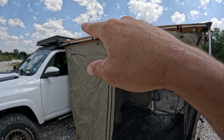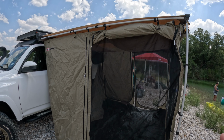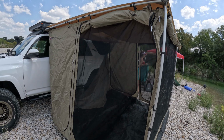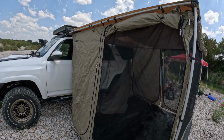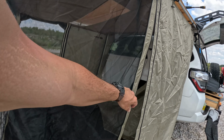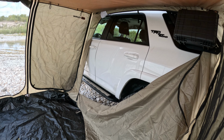So this is a MaxiTrack, the Napa awning, and the ARB 2500 awning room. It fits perfect on this Napa awning, so just in case y'all are wondering about an awning room for the Napa awning, the ARB fits in there perfect. And it's a really great spot for the babies to hang out without us having to worry about them getting into things that they shouldn't be into. It's got plenty of room, and then you have access to the truck as well, so that's cool.